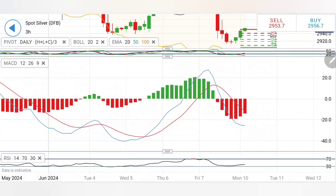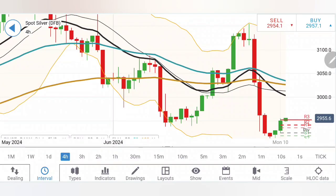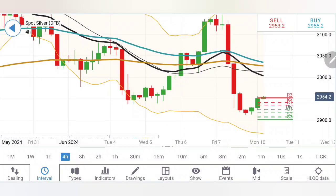Stochastic rising from the oversold. MACD bearish, and RSI is also trying to show a little recovery. Coming to 4 hour, look at the 4 hour chart, symmetrical formation, reversal sign, and yes, it is trying to recover a bit. There could be modest bullishness for the day where prices might try to recover a little. How high? $30 levels can be expected.